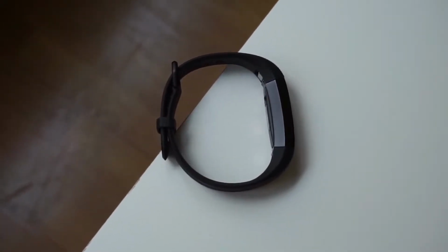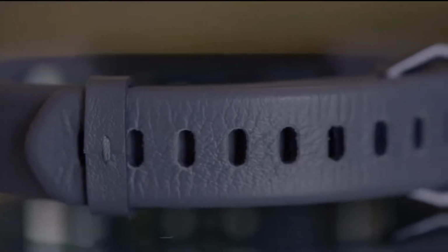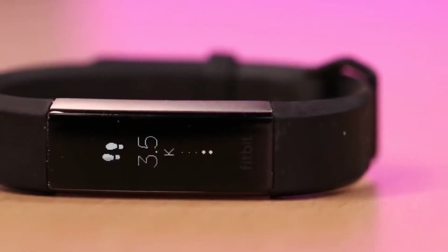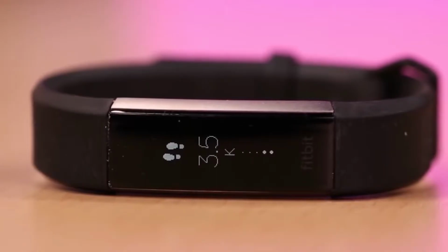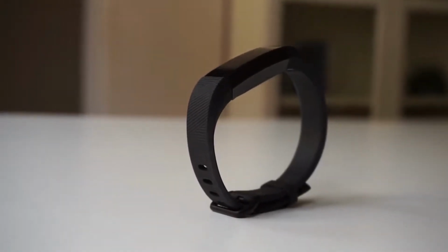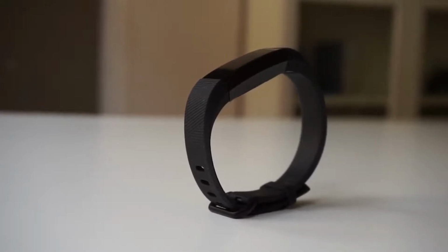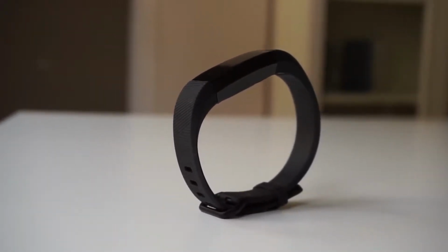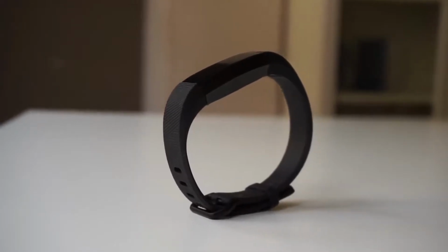The Alta HR is very lightweight, again impressive considering everything crammed in, and just 15mm in width. That makes it slightly more spacious than the Flex 2, but then you've got the HR edge here. The comfortable, secure fit is also important for the new sleep features, which we'll dive into later. Speaking of diving, the Alta HR is water resistant, but only to sweat and rain. Fitbit doesn't advise you taking it in the shower, let alone swim with it as you can with the Flex 2, which is something of a major downside for some.